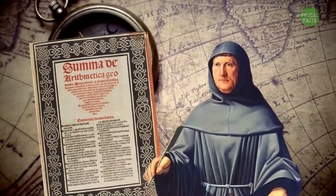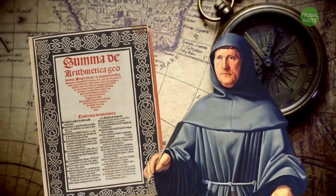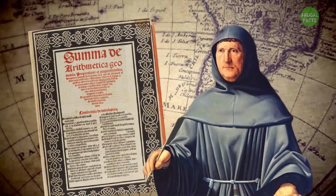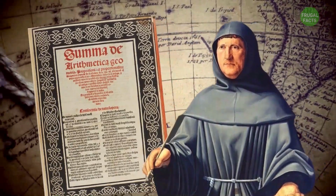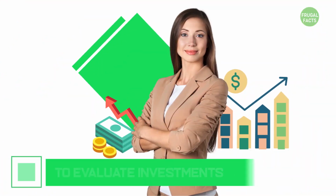The Rule of 72 dates way back to 1494 when it was referenced by Luca Pacioli in his book titled Summa de Arithmetica, and has gained popularity in the modern world, where it is used in more ways than just to calculate compound interest.